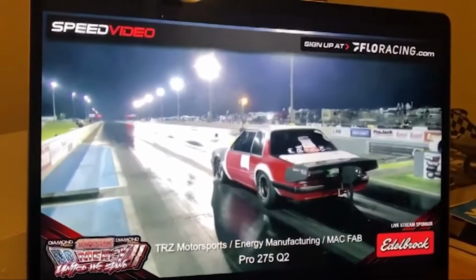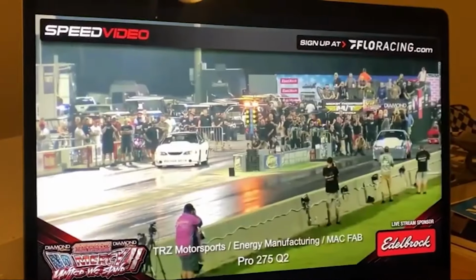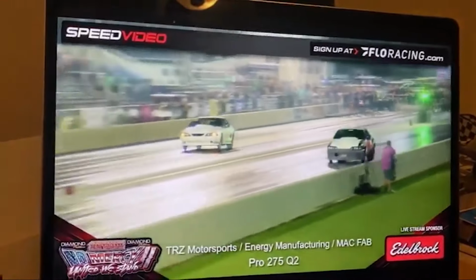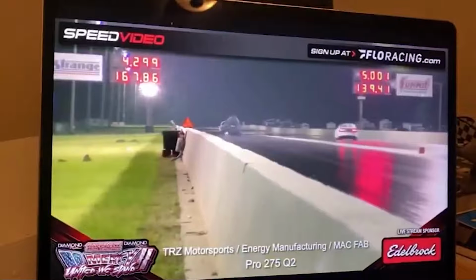See Nigel Alexander, the stock block small baby turbo, as he says, building the boosties. Here comes Alexander. Get it. 106. Look at that thing. It's a missile. 429, 166.